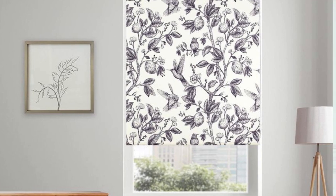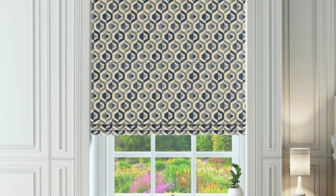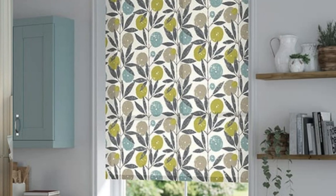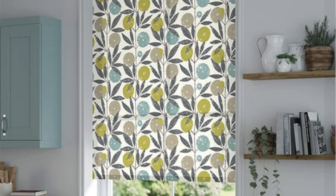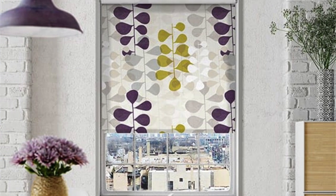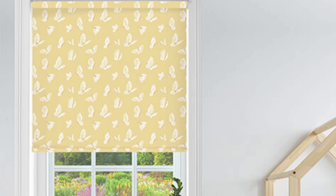Whether one is aiming to create a cozy atmosphere in a residential bedroom, foster productivity in a home office, or achieve a polished look in a commercial space, roller blinds stand out as a reliable and stylish option. Their adaptability, functionality, and aesthetic appeal make them a timeless addition to any interior design scheme, meeting the demands of both form and function in the realm of window treatments.